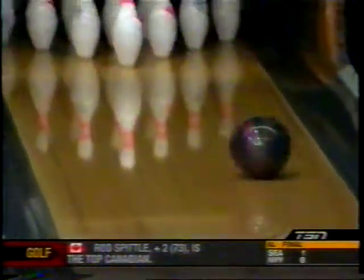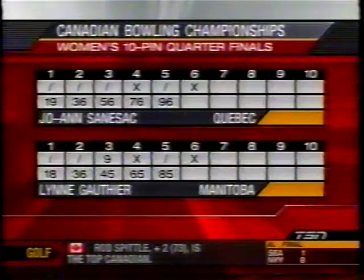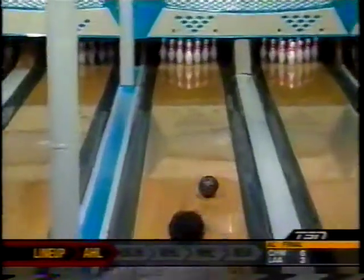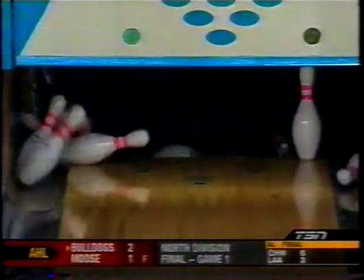This one just fires the ball out here. Look at that shot that Jo-Ann put out there. Well executed, no question. We've got a match. Okay, we're going now. Still 11. Advantage Sanesac through 5. Good balance up there. You notice her left hand is out there as the extension, and the left hand balances her out and gives her good over-the-knee positioning. Watch as she leans over into this ball.